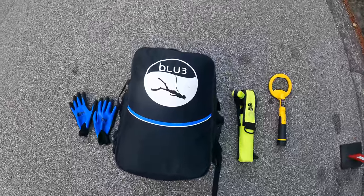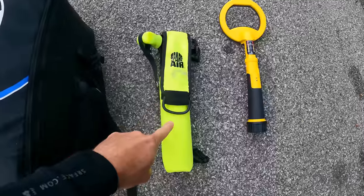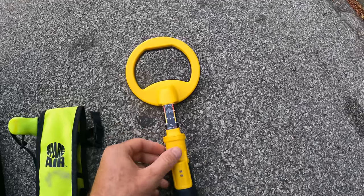This is the gear I'll be using this morning. This is my Nomad. He floats on the surface and pumps air so I can breathe underwater up to 10 meters for about an hour. Then I've got my spare air in case of emergency. And then I've got my little metal detector here. It's only a small area that we're searching today, so this one's gonna be good for that.